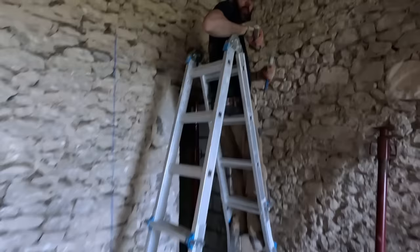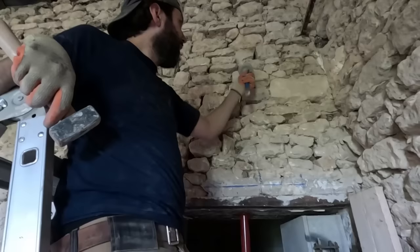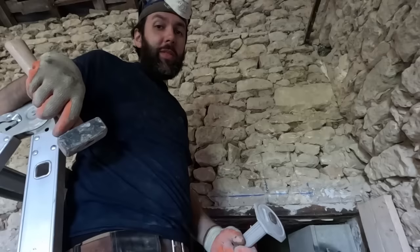Hey, Nate. Hey, Maria. So we found a nice stone that's gonna support until we put our new header in place. To use it, we have to take out the stones below it and then put a joist through and acro prop it up. Okay. All right.